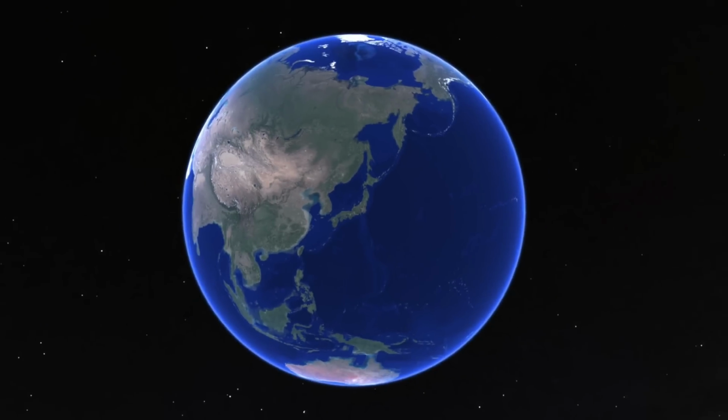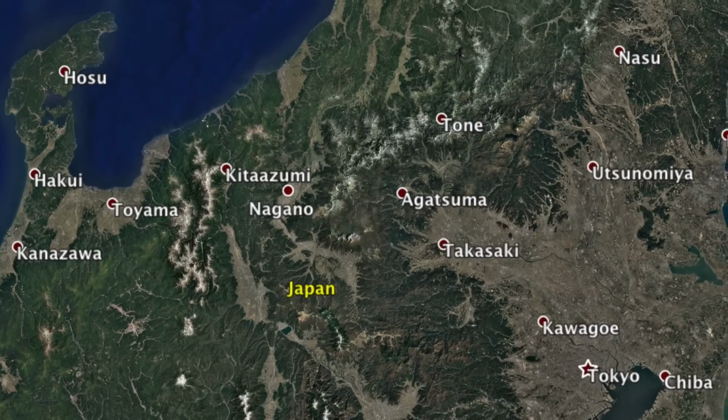Ladies and gentlemen, welcome back to Japan. Today we're heading up to a super famous spot in Japan. This is to go see the snow monkeys in the Snow Monkey Park. We are in the Nagano Prefecture here in Japan, and we're gonna be hiking up right now about 30 minutes to go see this monkey park.